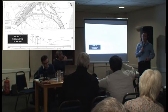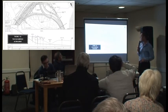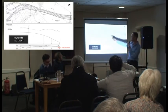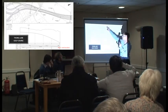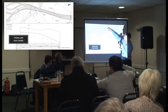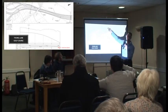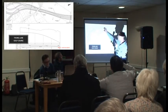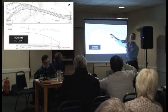So this isn't a single road. If you look at that, this is a whole network of roads all merging together right where our estate is here. This is the corner of Riverview Park right here. And the distance from the closest house to the road is approximately 50 metres. And it's not a single road, it's a whole network, all merging right here.